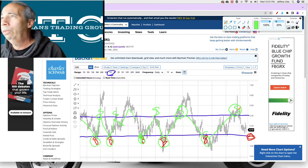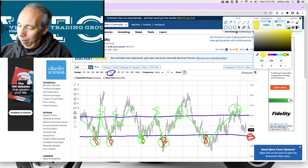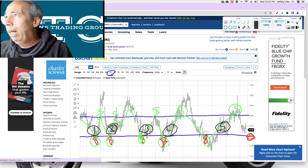So in the course of a year, what does this mean? Well, right here is one transaction. This is two. We bought and sold it twice, bought and sold it three times, four times, five times. So that's five times a year, right?